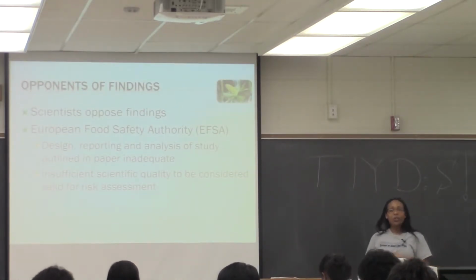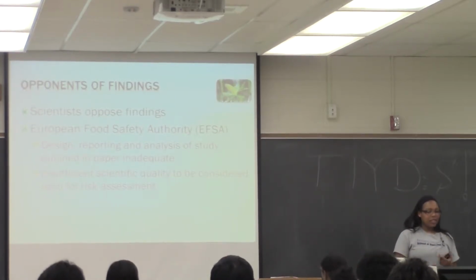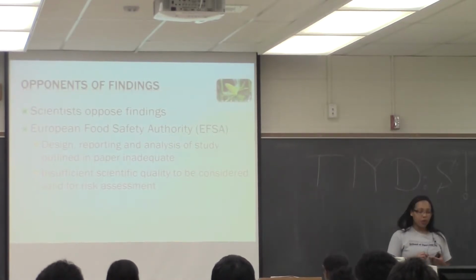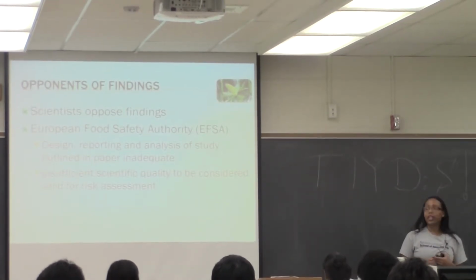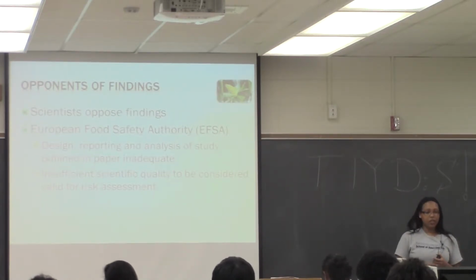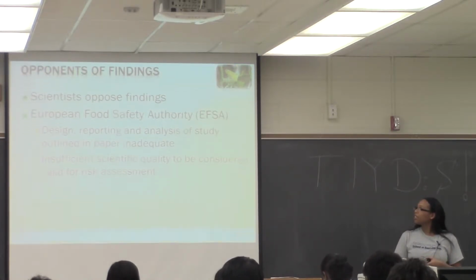And of course, there's always two sides to the story. So now there's opponents of the findings. Some scientists oppose the findings, like the European Food Safety Authority, which said that the design, reporting, and analysis of the study outlined in the paper was inadequate and of insufficient scientific quality to be considered for valid risk assessment. So who knows.